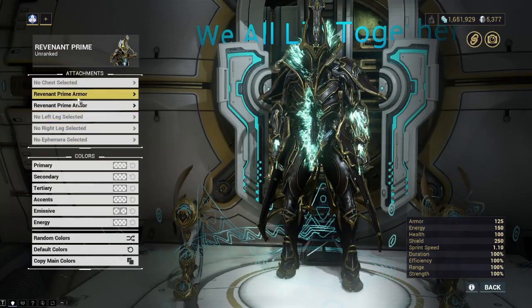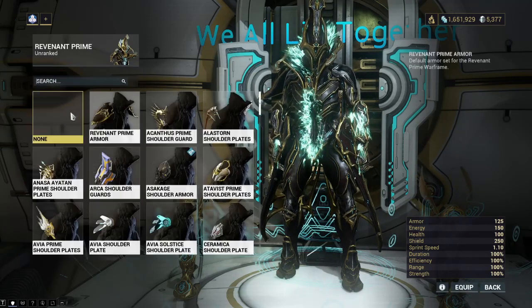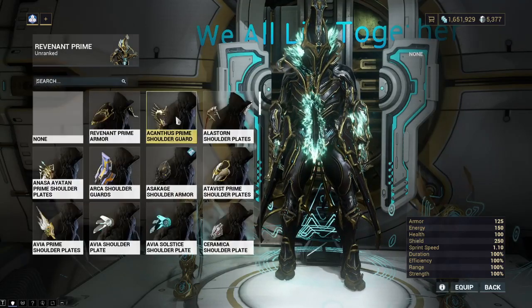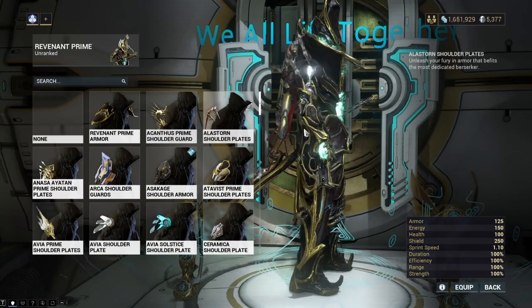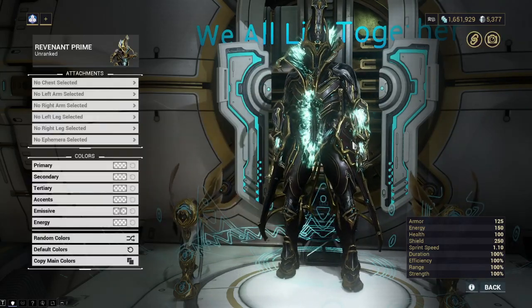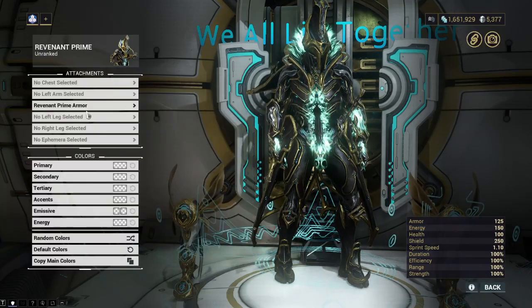You could, of course, take off this prime armor altogether and just have these bare shoulders if you would like. That's up to you. You could obviously put on whatever you want if you think that's the way you want to go. Then you can do that as well. So, I think it's pretty cool. I like the design for sure.